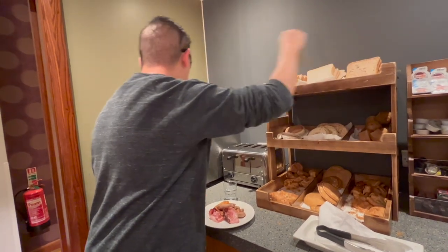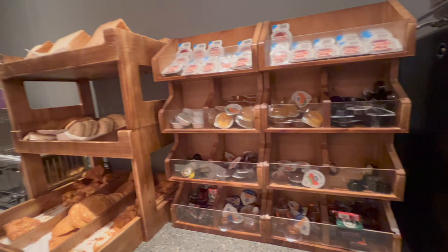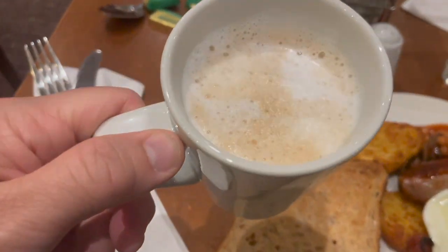Anyhow, there was also a toast machine where you put your piece of toast. There were also croissants and baked goods like that, as well as the coffee and tea making facilities. I did have 2 coffees down there and it was pretty fulfilling and satisfying.